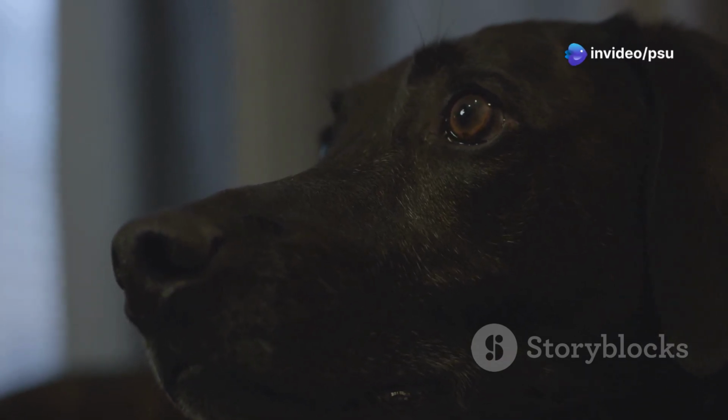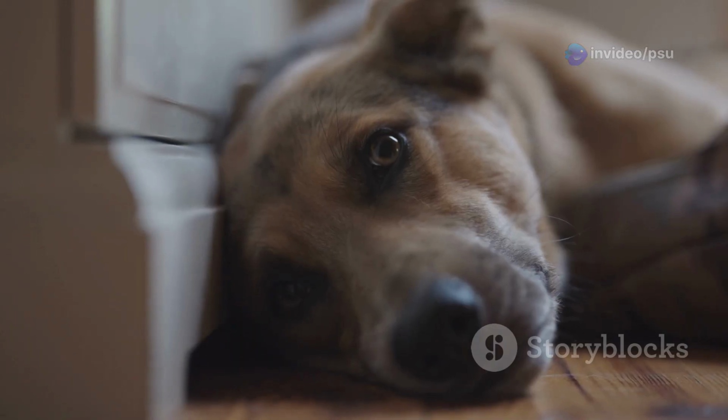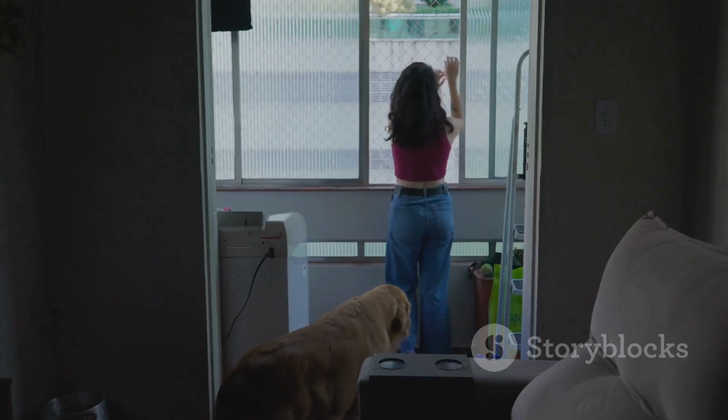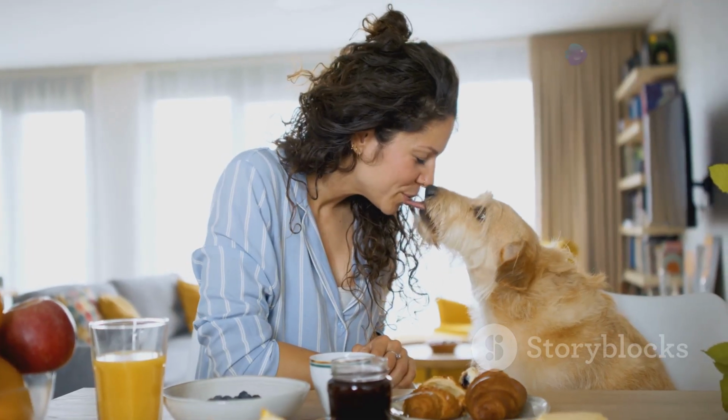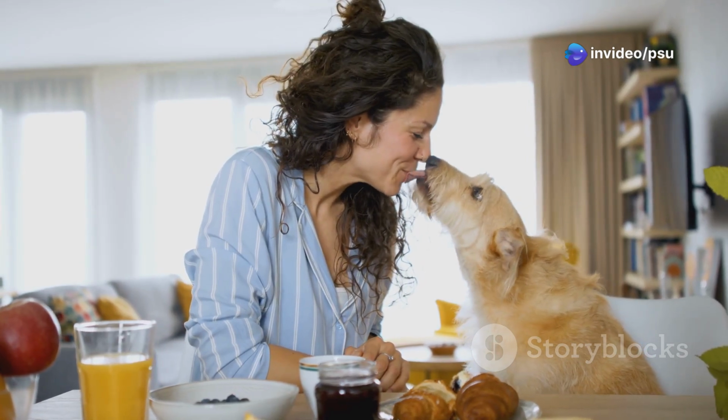Ever caught your dog staring at you like you're the most boring human on the planet? Well, you might be right. Like seriously, have you ever looked at your daily routine from a dog's perspective? We wake up, we go to the thing, we look at the other thing, we eat the same thing, and then we go back to sleep.